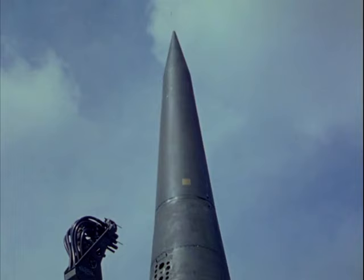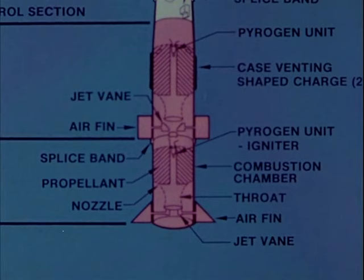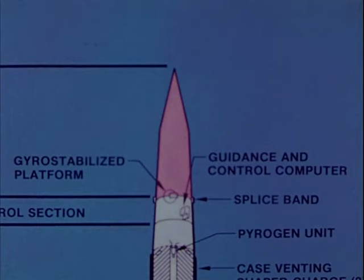Let's look at the four sections which make up this missile. The bottom two sections contain the first stage and second stage solid propellant rocket motors. Each stage has air fins and jet vanes which correct for deviations in the flight path. The third section is the guidance and control section. It contains the heart of the missile's inertial guidance system, a gyro-stabilized platform which is constantly oriented to the desired flight path. Here also is an onboard computer and devices to determine direction and velocity. The fourth section contains the nuclear warhead.